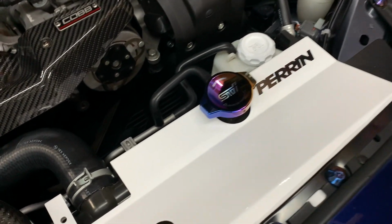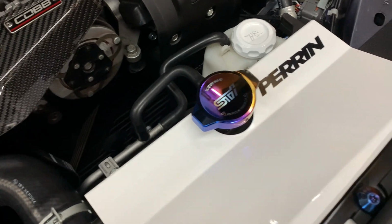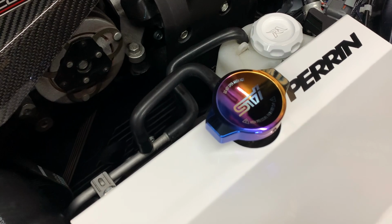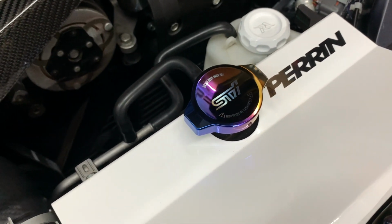I mean, I know it's just a cap. I know it doesn't do anything performance oriented. But honestly, this is the kind of stuff that I really get excited for, just because it's just so nice. I definitely suggest checking them out. They got a ton of stuff, which I'll show you in a second.